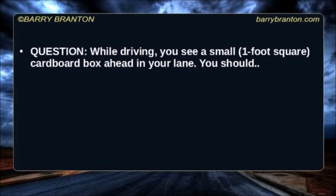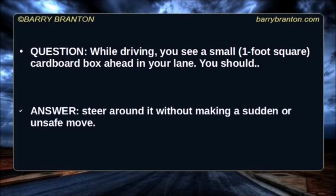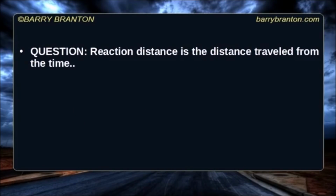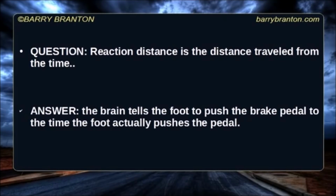While driving, you see a small 1 foot square cardboard box ahead in your lane. You should steer around it without making a sudden or unsafe move. Reaction distance is the distance traveled from the time the brain tells the foot to push the brake pedal to the time the foot actually pushes the pedal.